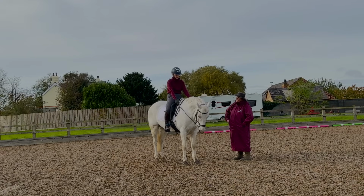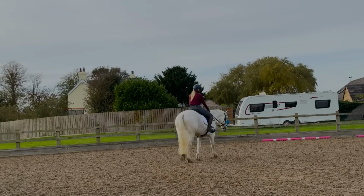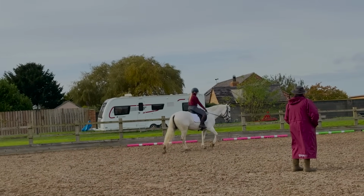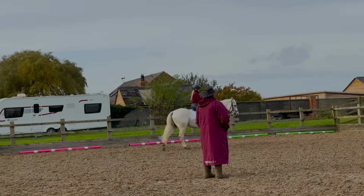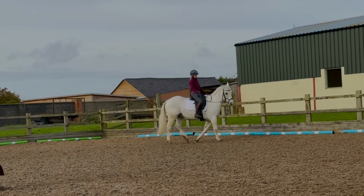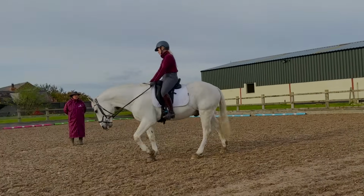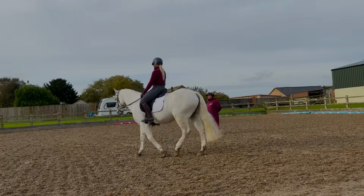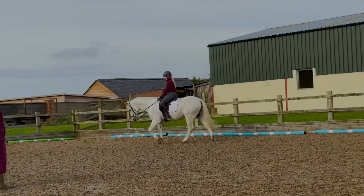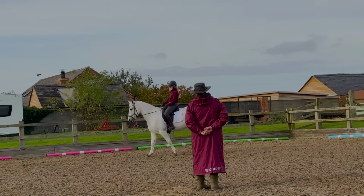So as you can see, he very quickly picked up what we were asking of him and started relaxing into the contact. Then in walk we did the exact same. I'm moving his head left or right, putting my leg on and encouraging him to bring his head down. You'll notice initially there are just moments when he brings his head down and then he quickly fetches it back up. The idea is for them to keep their head down eventually, but we're just taking baby steps, and you can already see his back loosening, his head coming down and his hind legs engaging a little bit more and stepping under him a little bit better.